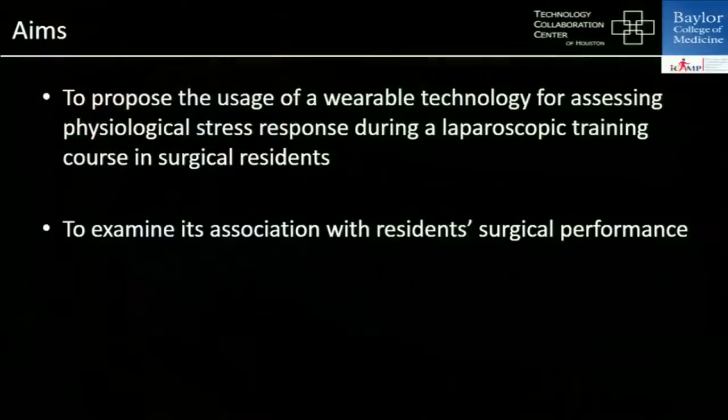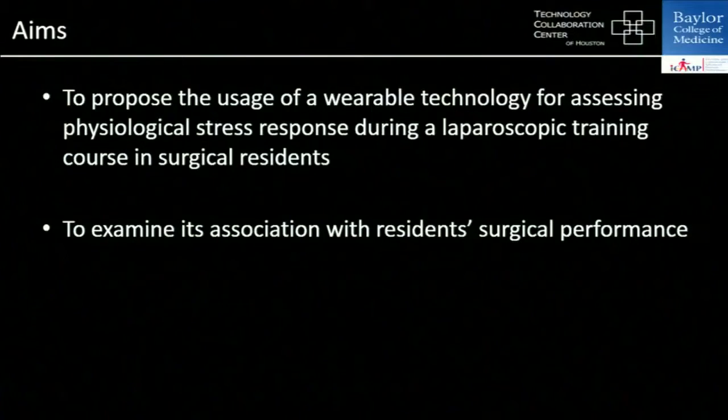In this study, we assess the physiological stress response by measuring heart rate and heart rate variability. And for easily extracting heart rate variability, we used wearable technology. So the aim of this study is to propose the usage of a wearable technology for assessing physiological stress response during a laparoscopic training course in surgical residents, and to examine its association with resident surgical performance.